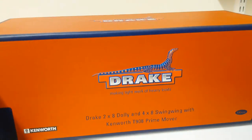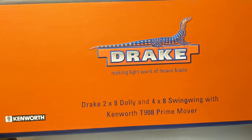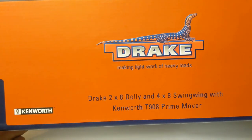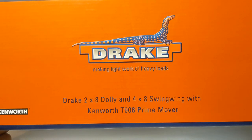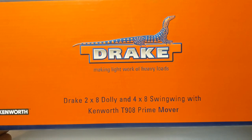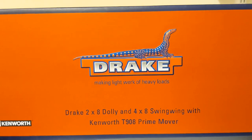But unfortunately, they haven't yet been modelled. So the next best thing for a plant guy such as myself would be the dolly and swing wing low loader, or float as the Aussies call them. So this came up at auction and I got a good price.